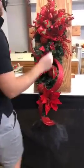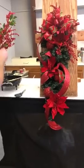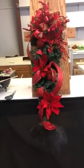Susan asked, what letter did you do your bow at? I use row D. That's usually the row I use most of the time. It's row D.